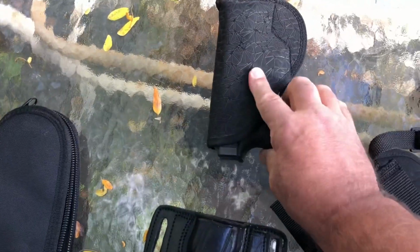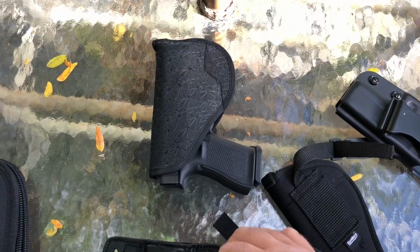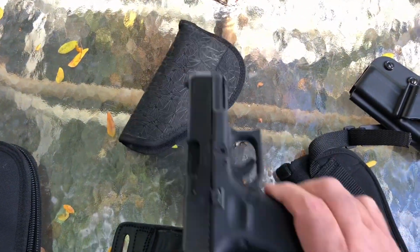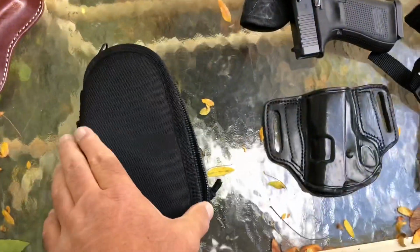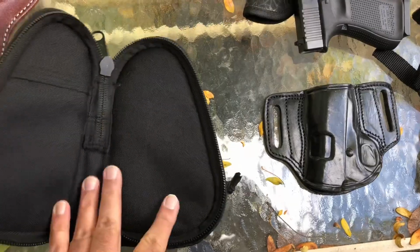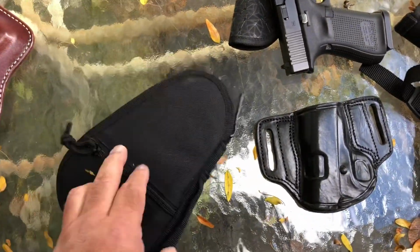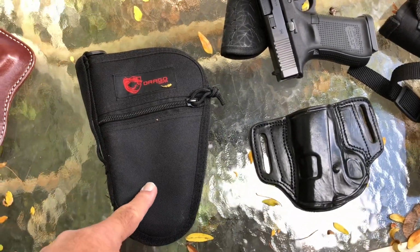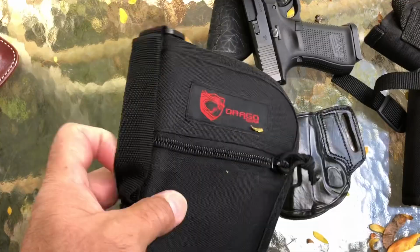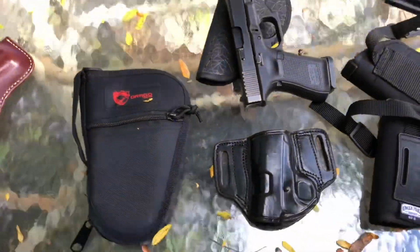And I like this because it doesn't go anywhere. So whether it's in your pocket, wherever it might be, it stays put. I've also fooled around with some of these carrying case type of scenarios. This one was for a revolver. Didn't use it much. Nice concept for just carrying something around, but it ended up not being practical.